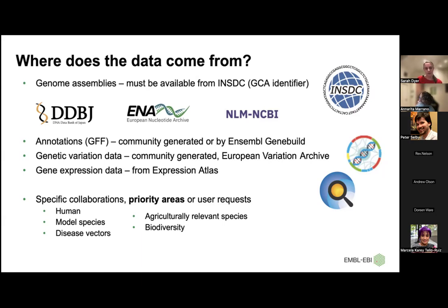Beyond the assemblies, we're more free. So in terms of the annotations, sometimes we annotate things ourselves. Our Ensembl gene build team, traditionally in the vertebrate field, produced all their own annotations. They're now expanding across the tree of life. So we have a number of annotations coming from within our teams. But traditionally, for outside of vertebrates, we've always brought in community generated annotation.